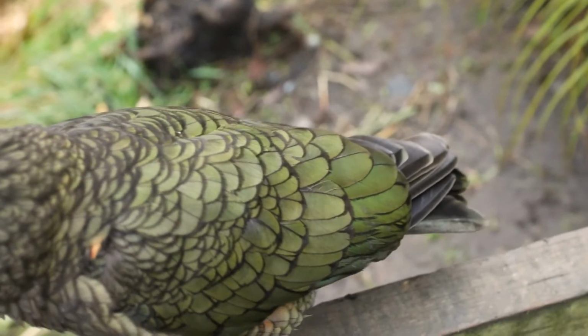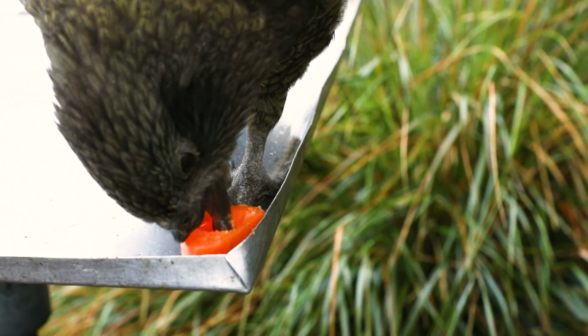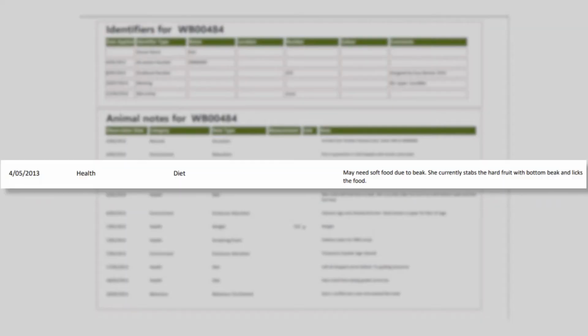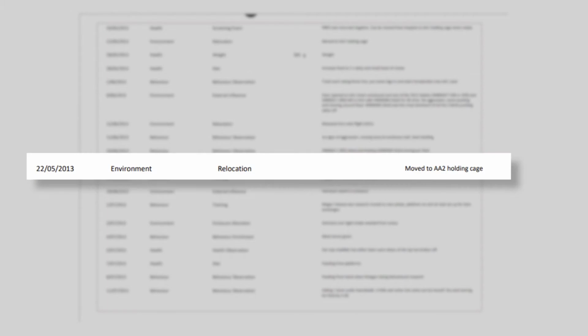It's also interesting to see that at this stage he was already developing his method for how to eat harder foods. According to the notes, she currently stabs the hard fruit with the bottom beak and licks the food. A couple of weeks later, he was moved out to the holding cage off to the side of the main kea aviary. It's hidden just up behind one corner of the aviary and meant that he was able to be introduced to the other birds without them having access to each other at first.